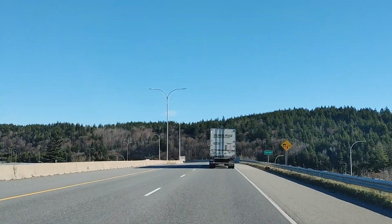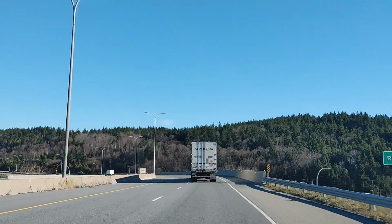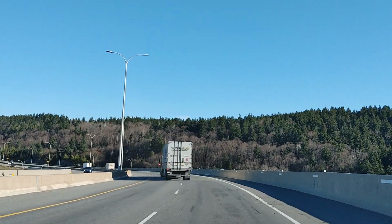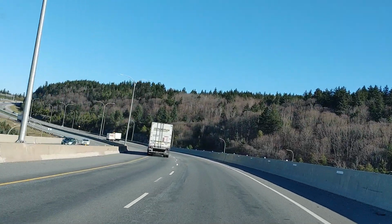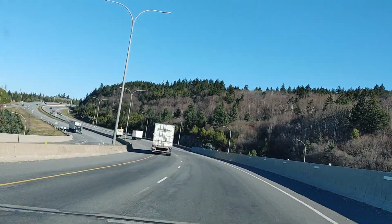It is absolutely stunning. They have a beautiful townhouse there for sale right now. That's just gorgeous inside with a nice water view of the St. John River.